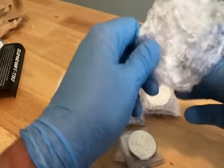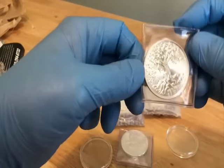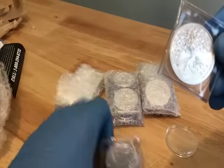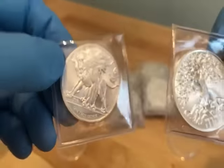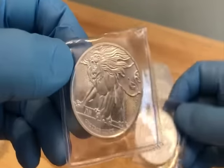Okay, these are airtight cases, nice. Okay, so cool, perfect. Now this is the 2019 Tree of Life. Actually, I bought both, I'll just show them to you both. This is the 2019 Roaring Lion and 2019 Tree of Life. This is the Truth Series, what they call the Truth Series. This is the second year.